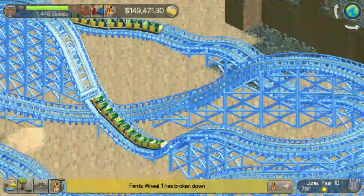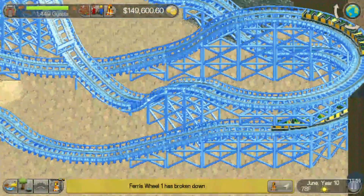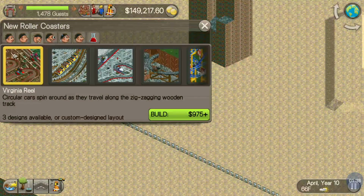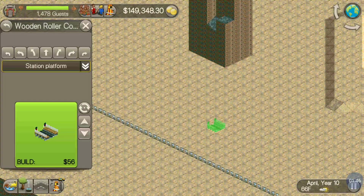Woodstock Express, even though it's a kiddie coaster, is another roller coaster in our series that we are recreating on RCT Classic. Before we show you the actual test results, I want to show you how we built the coaster.